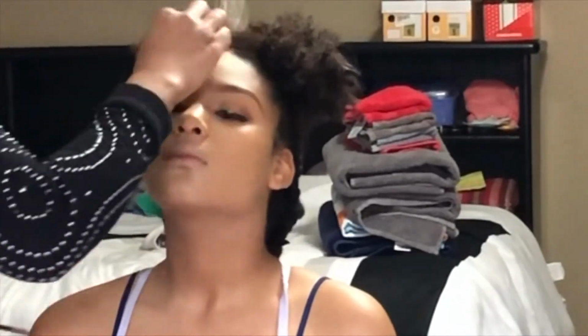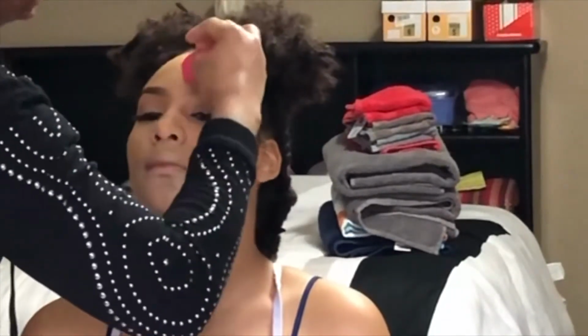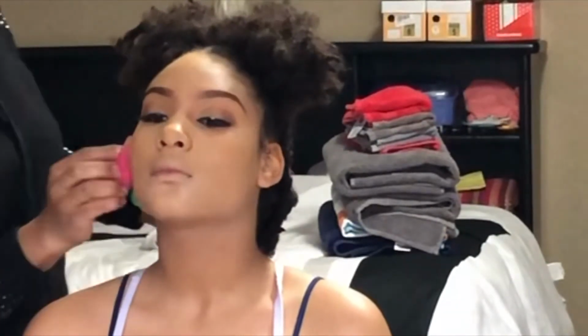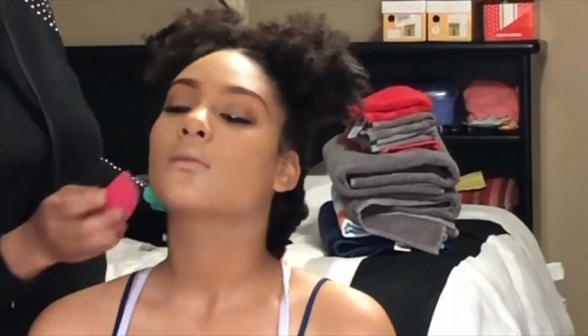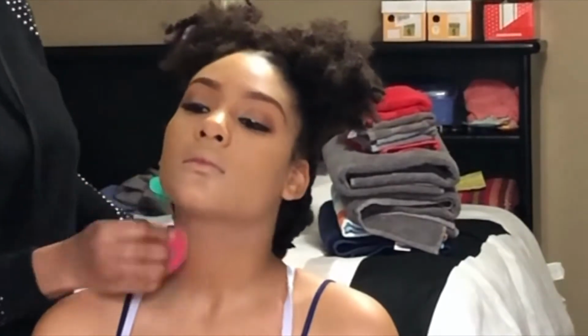I apply my foundation before my highlighter. I highlight the face before applying the foundation, and sometimes I apply the foundation before highlighting. So it all just depends on the mood, on how I feel, and both of them work out pretty well for me. So just do whatever you're comfortable with. Do whatever and however you want to do it. That's just you, you know.